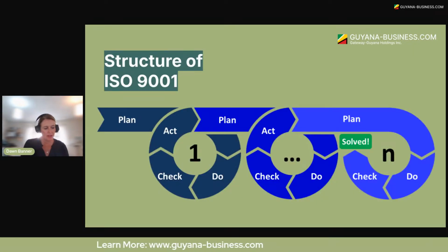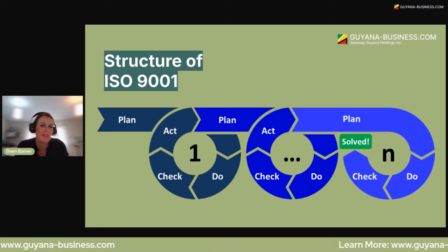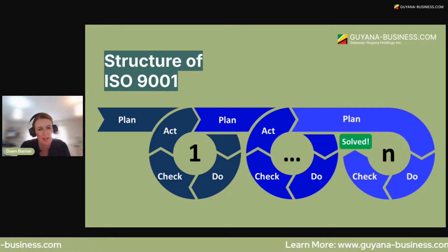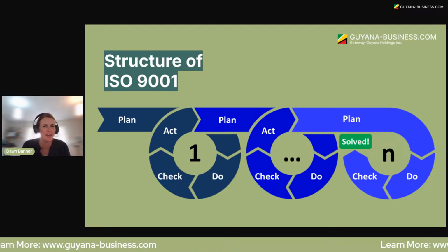So when we look at the structure of ISO 9001, it's based on a plan, do, check, act. So basically we are planning what we are going to do, then we are doing it, then we're checking whether or not we've done it correctly, and then we're taking action if that isn't the case. And then it's an ongoing cycle that you can see there that it carries on.